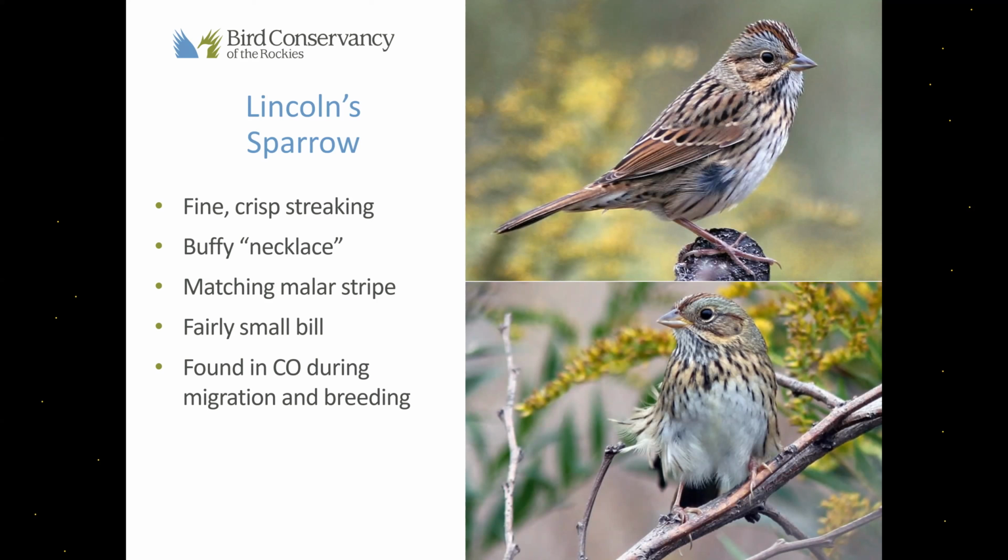And they're another sparrow that has a fairly small bill. They're also found in Colorado during migration and a bit during the breeding season too. So again, spring, summer, fall. And we do catch a few of these at our banding station at Bar Lake, and they are just so cool. All of those different patterns are really, really neat.